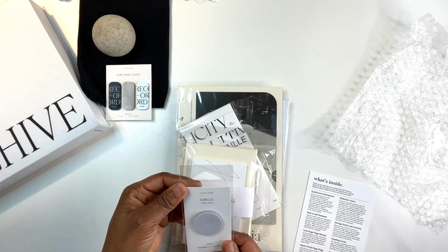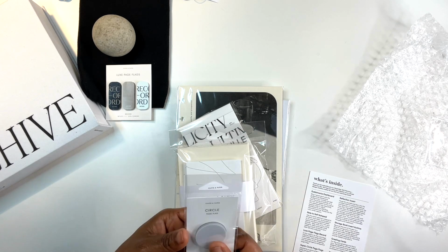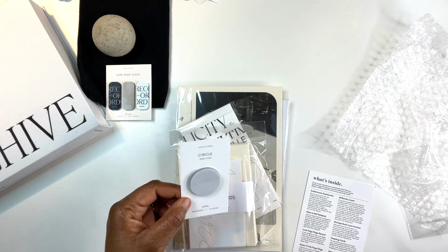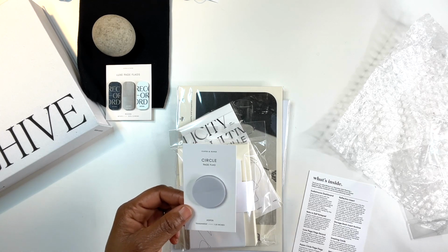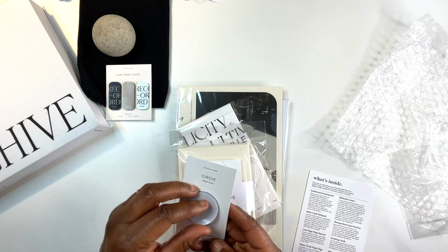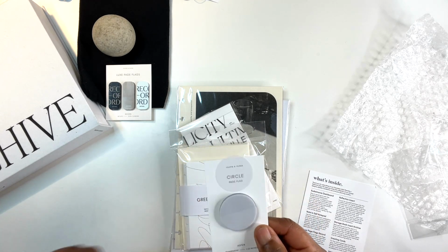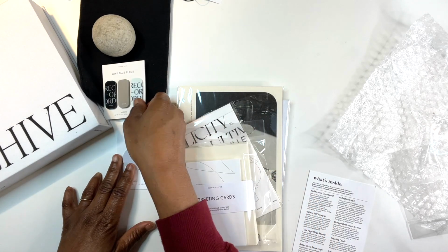All right, the next thing we have is circle page flags in Aspen. It says inspired by a grove of aspen trees, these circular transparent page flags add an ethereal quality to any planner. Use them to layer notes, bookmark pages, or jot down ideas. And of course, this is transparent. I'll show you what that looks like. Oh gosh, that's beautiful. That's really beautiful. Okay, so far, I'm loving everything.